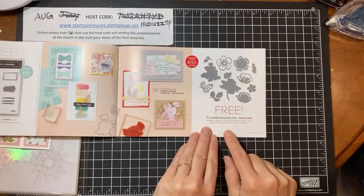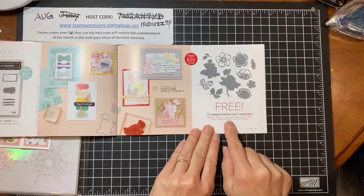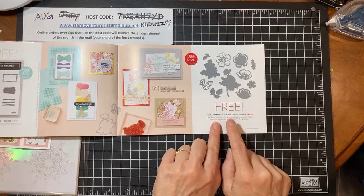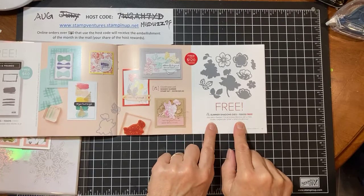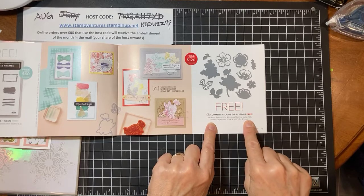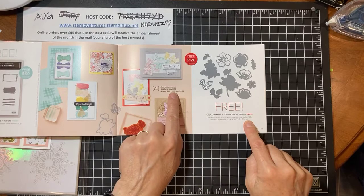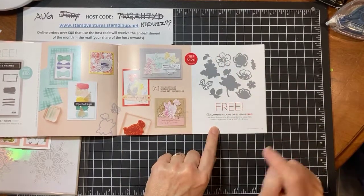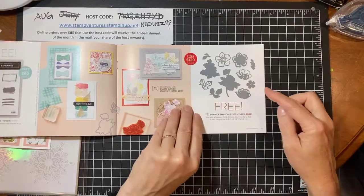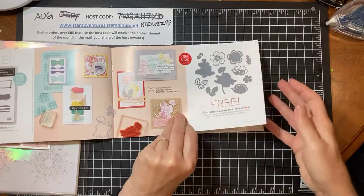I did not get these dies either. They're free with a $120 order. And the reason I didn't is because I do not have the stamp set that they coordinate with. This stamp set is from the annual catalog. It's on page 153 and it's called the Shaded Summer Stamp Set. And so these are dies that will coordinate with that. And again, as with the sheep dies, these dies are only available while supplies last.